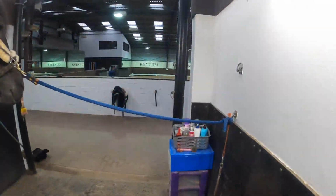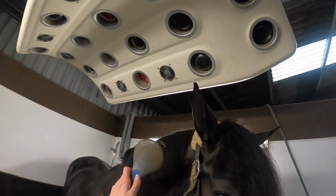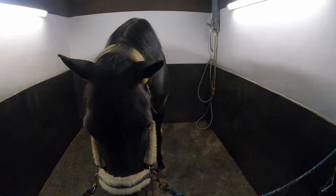Give him a little bum tap, and then a little shove, please move. He's like, nope, I'm not moving. Oh well, we were done anyway, weren't we, G? Little flick through the mane again. Oh, there we go. Okay, last little go. He's such a funny horse, he's so unique.